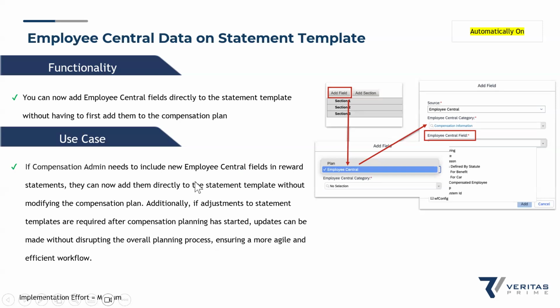The fourth update adds more flexibility when working with reward statements. If you want to show new Employee Central fields on the statements, you can now add those directly to the statements template without needing to touch the compensation plan. Even better, if you need to tweak the statement template during planning, you can do that too, without having to delete worksheets or otherwise cause any disruptions. It is automatically on and the implementation effort is low to medium.